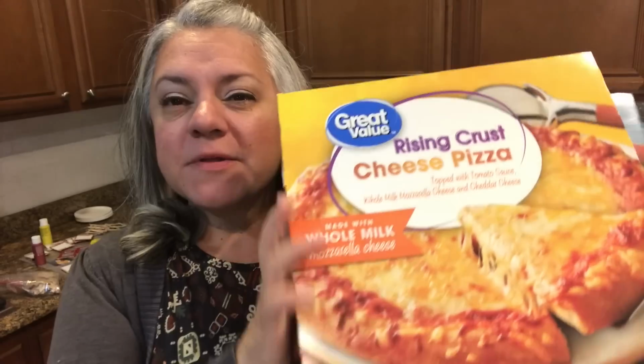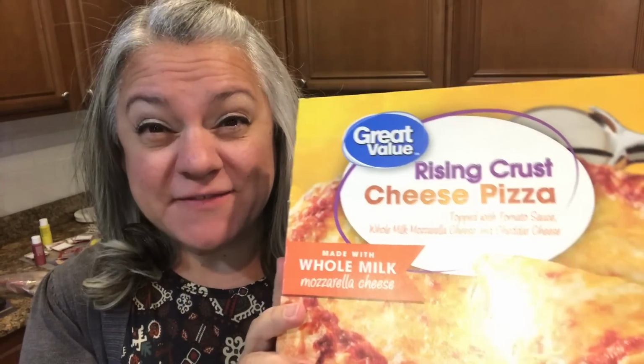I got 2 frozen pizzas, one with cheese and one with pepperoni. I don't normally get this one. It was like $2.78, so I thought for the boys, might as well try for a snack.